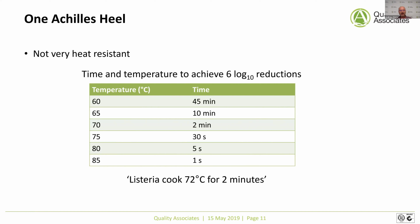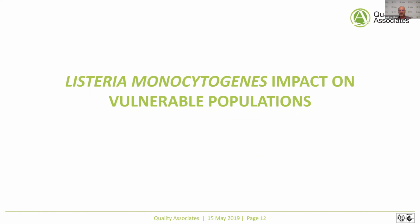So that's a little bit about why it's causing us so many problems. But there are two sides that we need to consider. The first one is that the organism actually grows and comes up into high numbers to cause issues. And the second is who's actually vulnerable to this organism. And so if we look at the food legislation, Food Standards Code and so on, basically there's specific provisions for vulnerable populations.